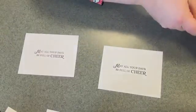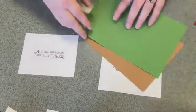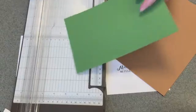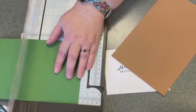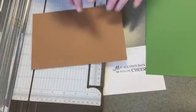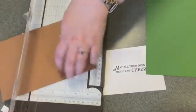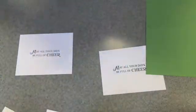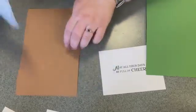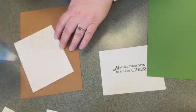So then what I'm going to do is we're going to take our card bases, and actually these have not been scored, so we're going to score these. So our card bases measure 5.5 by 8.5, and I'm going to score them at 4 1/4. So what I would call just a traditional card base. And we'll do that to both of them. Okay. So then what we can do is we can put our inserts here on the inside before we start building the front of our card.